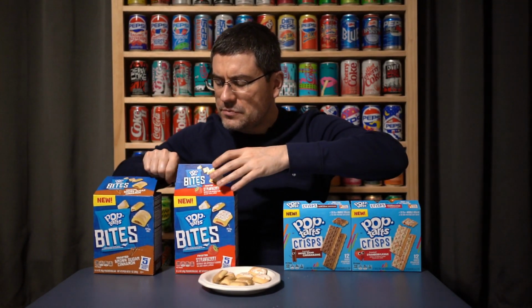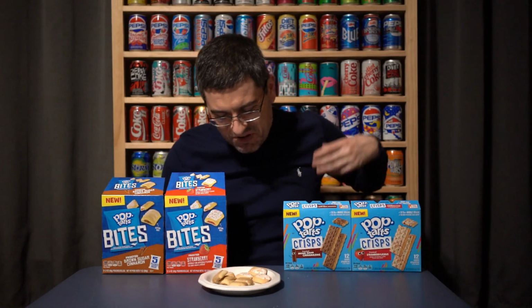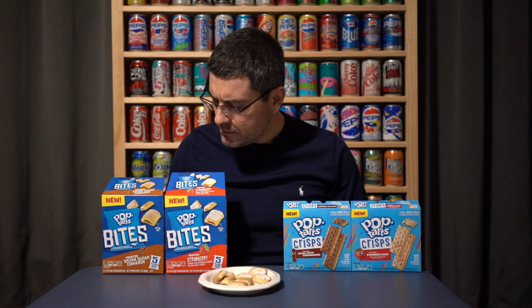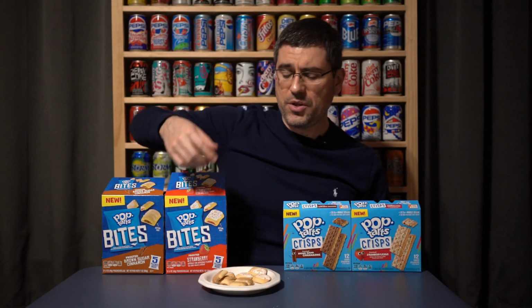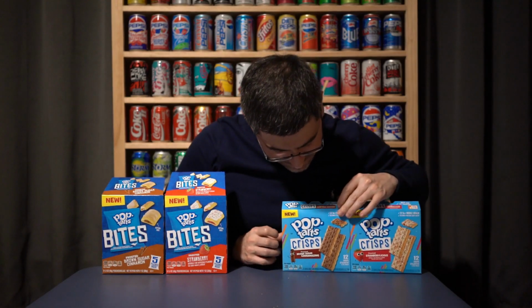Wow. You know what it's like with the fruitiness and the texture and the thickness? It's like a Fig Newton, but for kids. Wow. I like it. I think this is a really good product. That is good. I think both of these are really good. Really, Pop-Tarts Bites, I'm a fan. I think that they're superior to even regular Pop-Tarts. I love Pop-Tarts. So, Ryan, I'll let you take control of the dish there as I get into Pop-Tarts Crisps.